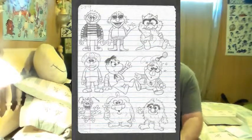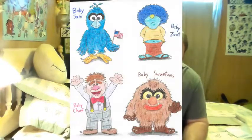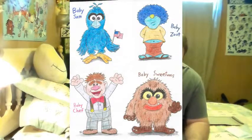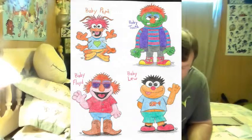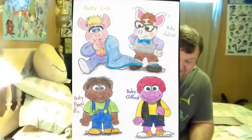All right, here we go. Now we're getting to the colored ones of the babies. So we have Baby Sam, Baby Zoot, Baby Chef, Baby Sweetums. These are cute. Oh, these are adorable. Baby Pepe, Baby Dr. Teeth, or Tooth. Dr. Tooth, get it. Baby Floyd, Baby Lou. Baby Link, Baby Julius, Baby Bo, Baby Clifford. Man, these are cute. I love these. These are cool.